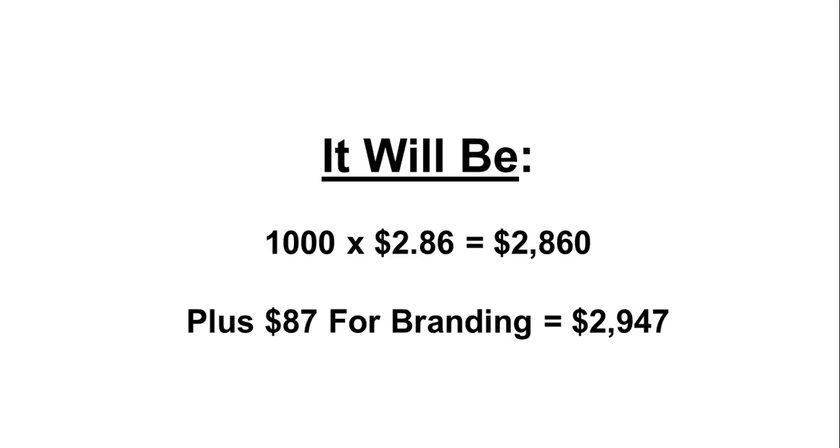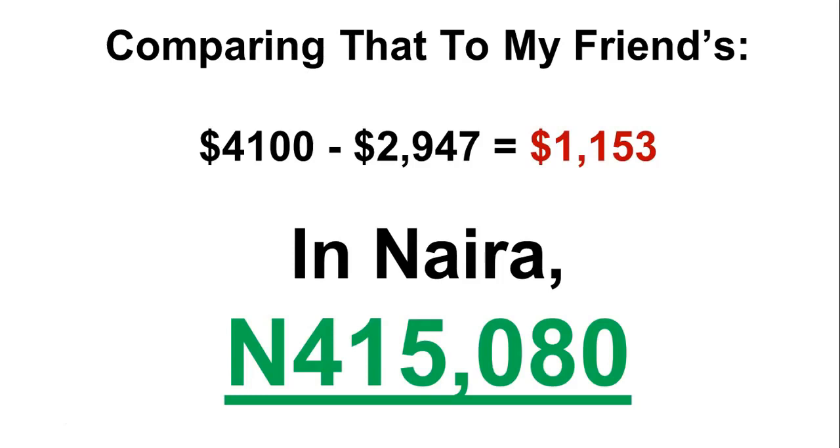$947. Compare that to my friend's $4,100 minus $2,947, which is mine. The difference of $1,150. That means in Naira, I was saving 415,080 Naira. Now, this is money my friend washes away. The money he washes and dashes to this guy. So you don't source like them. That's the difference between sourcing like them and sourcing like Pat Ogidi. Now, on which side are you?